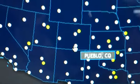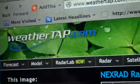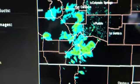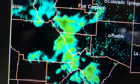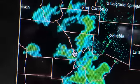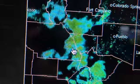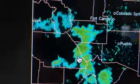So I'm going to pop out of here, come back. I use WeatherTap largely for my weather data. They are subscription based, about $7.95 a month, and it's worth every penny, so I'm not having to deal with the National Weather Service and their absolutely horrific satellite data, which is of almost useless quality because the resolution is so poor. So I use weathertap.com.